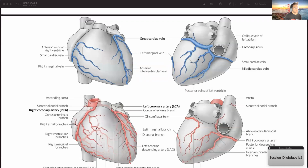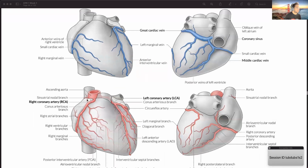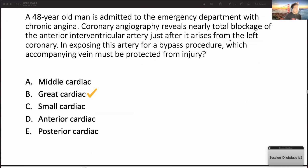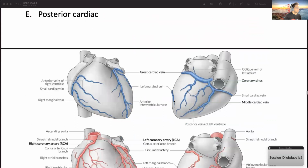The main branch that the great cardiac gives off is the coronary sinus. So just know those two and you should be good. And I put these two images side by side so that you guys can run through them in parallel for the questions, which lets you think about what artery is running in parallel with this vein. So just keep that in mind.